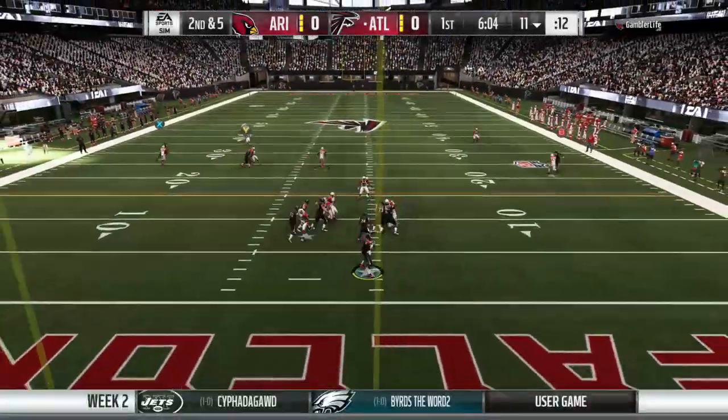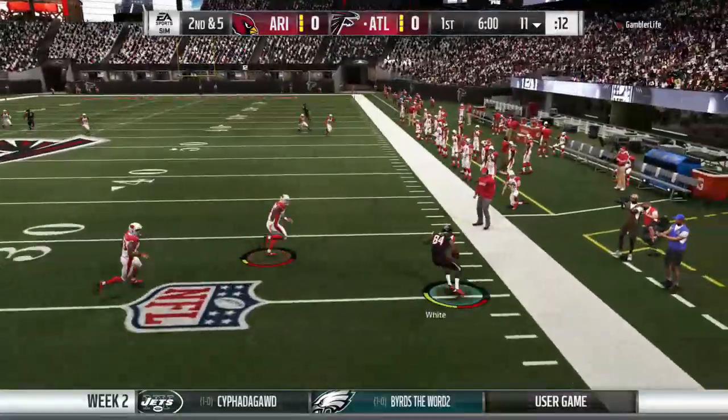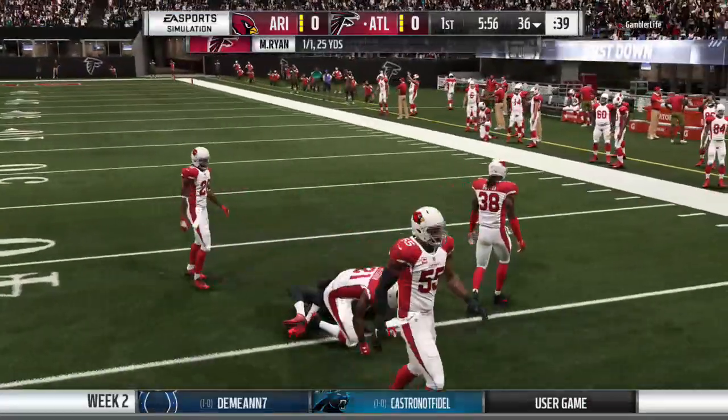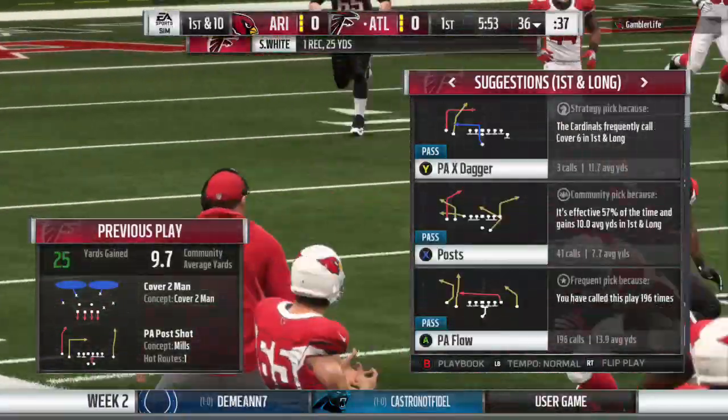Off the play fake to Freeman. It's Ryan. Eluding the pressure right. He completes it right side to White. A really nice gain of 25 yards. They've got good playmakers on the offensive side of the ball.